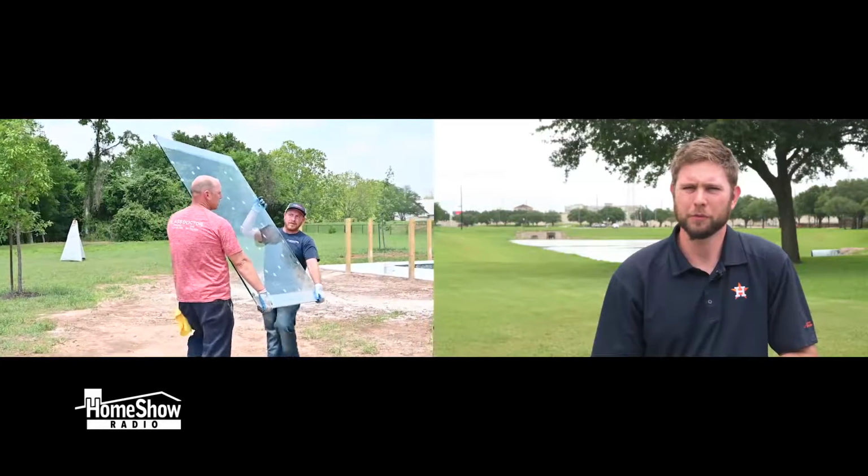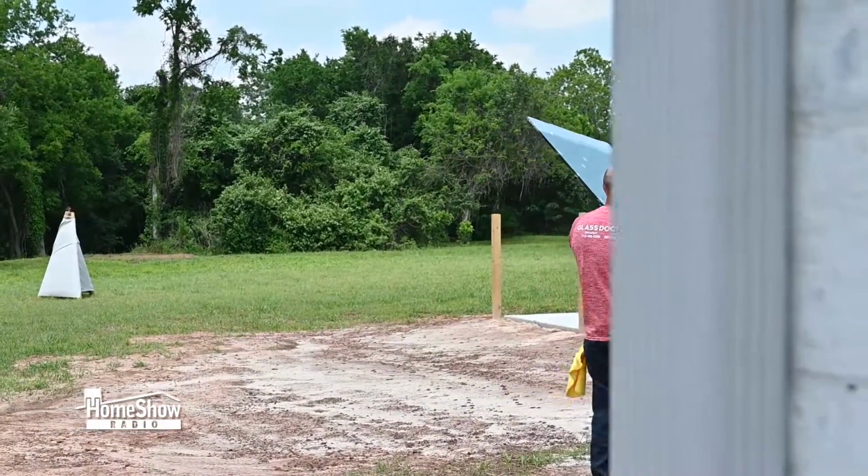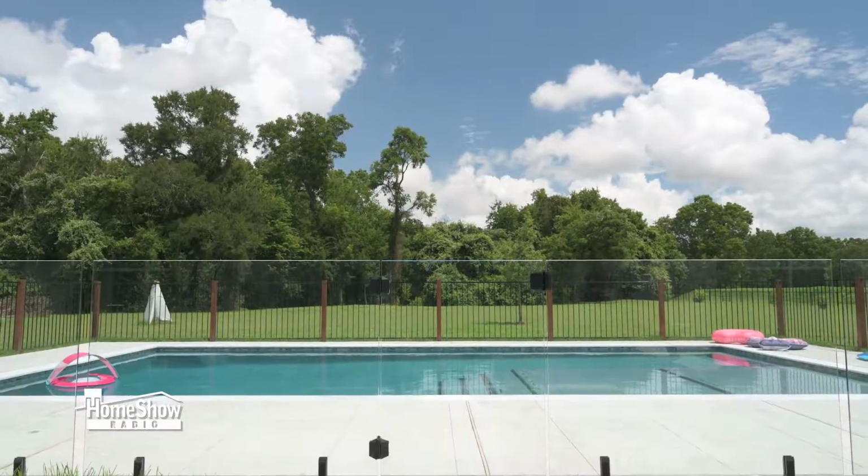You paid good money to get a pool. Why block it off with a mesh fence when Glass Doctor gives you all the safety and does it transparently? Wanted a glass pool fence. Having a glass fence allows you to have a completely frameless design, so you can sit at your breakfast table, look out over your beautiful pool, and not notice your fence at all. A frameless glass fence.